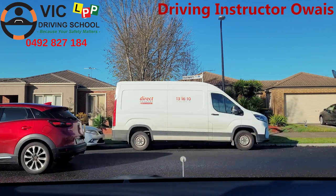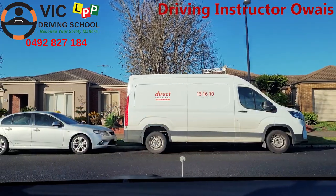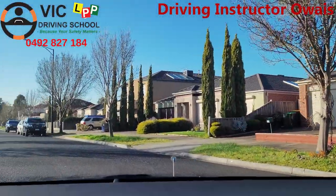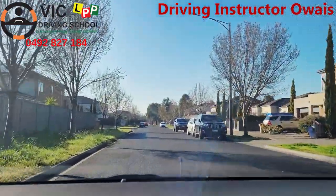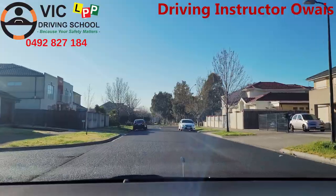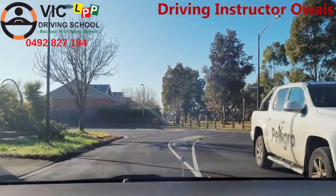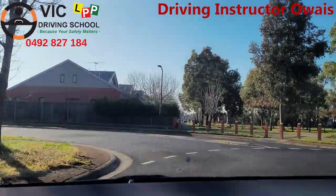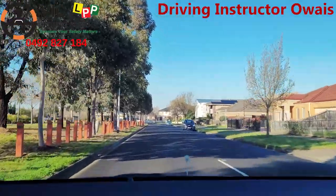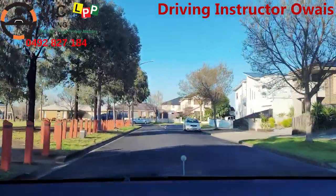Everything is good, but one mistake that we are making is our lateral position should be towards left, because we are turning left. So the next time you turn left, you should be more towards left. Continue straight. And follow the road to the right. The next street, turn right.